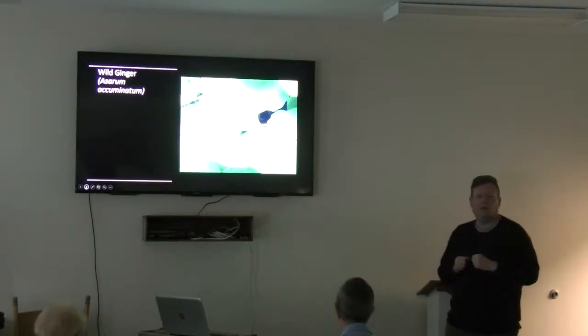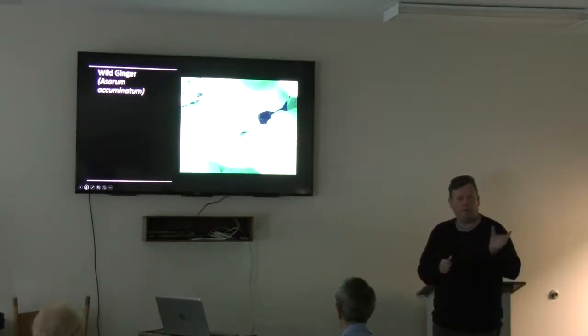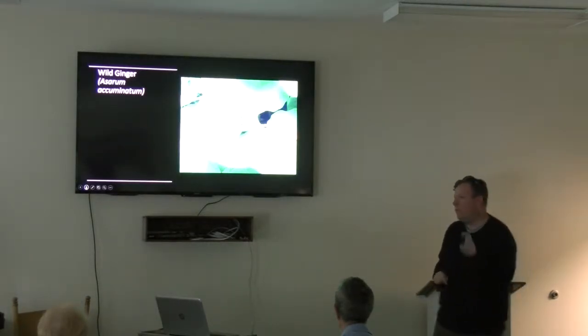This actually isn't really a ginger. If you break it, it smells like a ginger, but it's in a completely different family of plants. It's in the same family as Dutchman's pipe, if you know that vine that grows up with big heart-shaped leaves. It's in the Aristolochiaceae family, birthwort family.